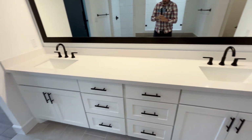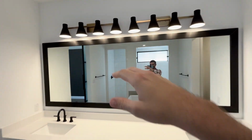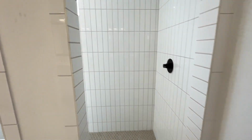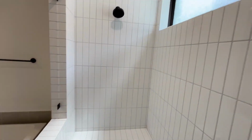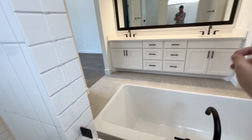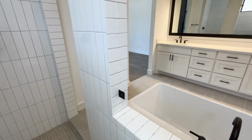We have dual vanity, keeping consistent with the black, right? Frame, lighting, fixtures, handles. And then same with the shower here, like the frosted glass, letting in some natural light. This would be a window. You saw it in the closet earlier. There's just a window frame missing here, obviously.